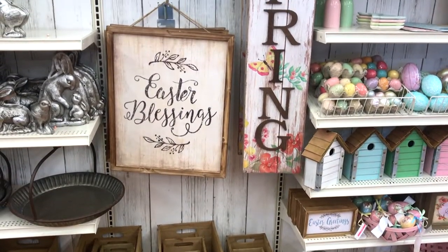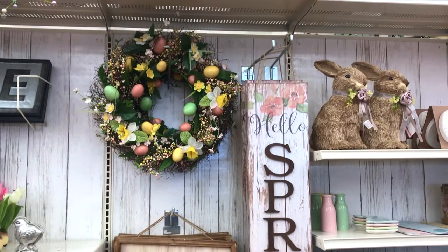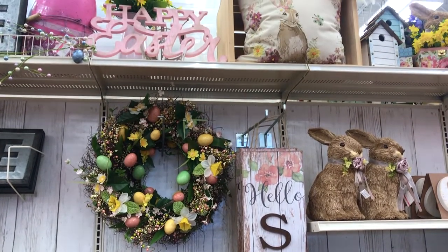I love shopping at Michael's. They always have a lot of cute and unique Easter and spring decor. There are so many options to choose from, especially when they're always on sale.